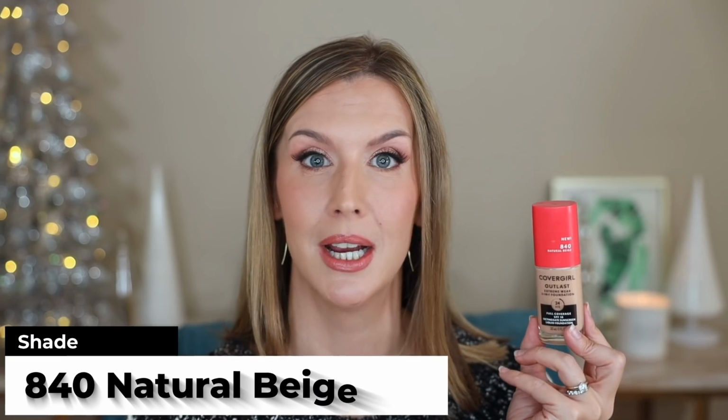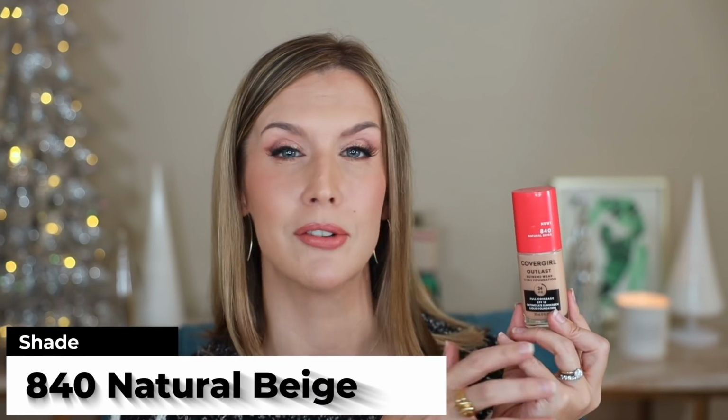This applies quickly and gives medium to full buildable coverage. It looks really natural and feels lightweight. I always love that. I love finding natural, lightweight foundations that can be built up to full coverage. It gives a soft matte finish, blurs the pores. It lasts a long time with or without primer, but without primer, I do get more shiny than when I wear a primer. So I do prefer to wear a primer with it. It also doesn't emphasize any dryness that I have. So, you know, this is another one that could be great for all skin types.